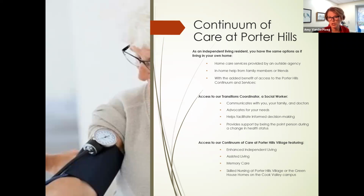It's a social worker who communicates with you, your family, your doctors, and really advocates for your needs. Sometimes we refer to this role as a navigator, someone who is there to facilitate and help you make informed decisions about health changes or an upcoming surgery, anything to do with your well-being. And this person provides support by being the point person during a change in health status.